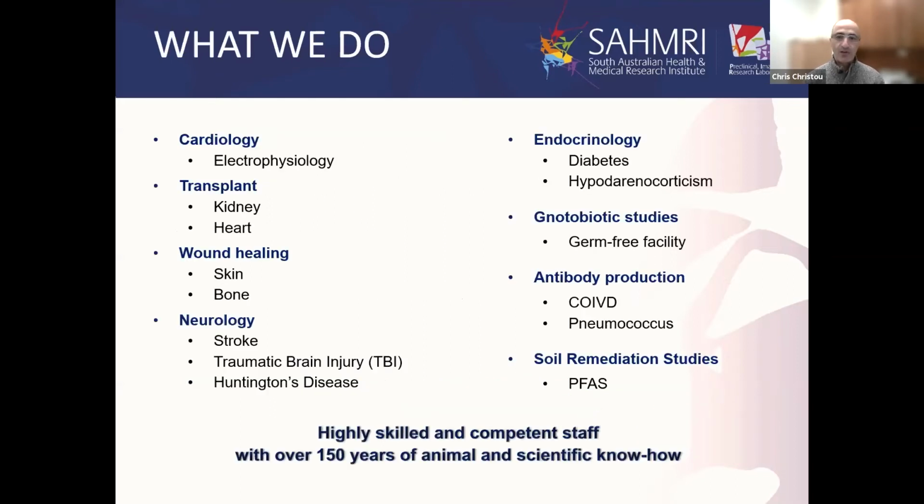What we have done historically and what we have currently active are things like cardiology and electrophysiology stuff. We have kidney transplants going on. We're actually in discussions now about doing some heart transplant work coming, which is exciting stuff. Again, they've got a device that they're hoping to get through FDA and TGA approval for transport of hearts between patients. We've done skin healing, we've done bone healing, and we currently have a spinal fusion project about to commence.